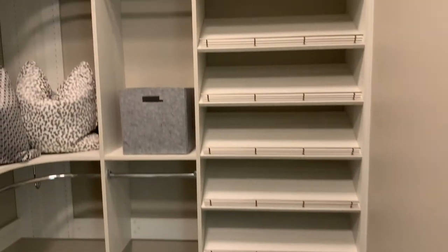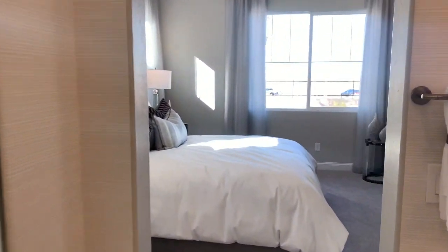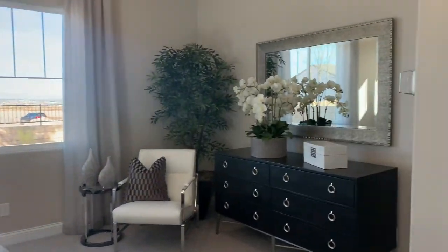Water closet here. I'm loving the wallpaper they have in here. Very large walk-in closet. The client's wife is going to love that. Large walk-in shower. Obviously, you have the option of putting a tub in here as well. We're going to go ahead and check out the backyard.